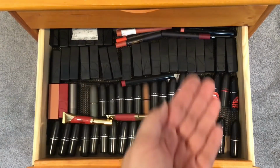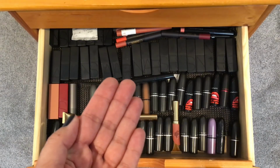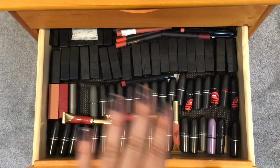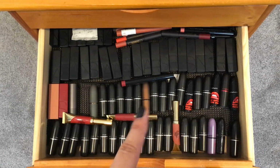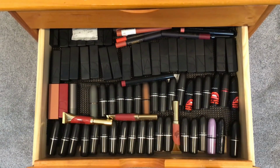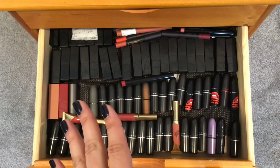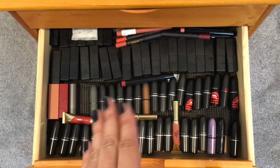I already went through all my drawers to make sure that none of them went bad. Some of my liquid lipsticks did go bad, which you'll see in that number. But my lipsticks, they're still doing good. I have swatched them. I have smelled them. I have tested them. They're doing good. So I'm okay. Once something goes bad, it goes in the trash. That's it. I'm not replacing any of these.